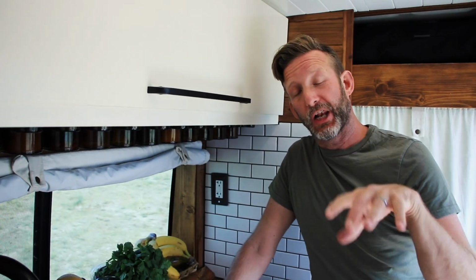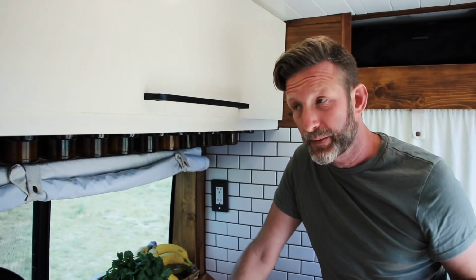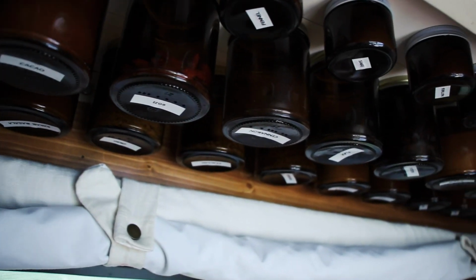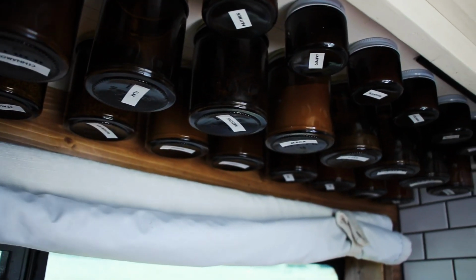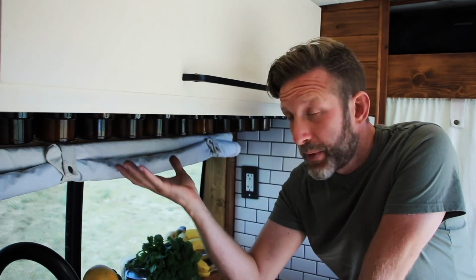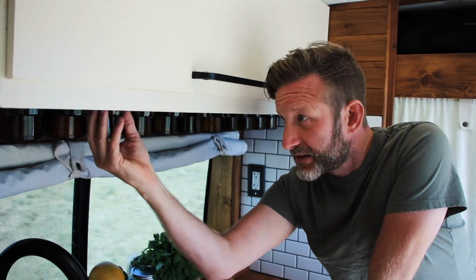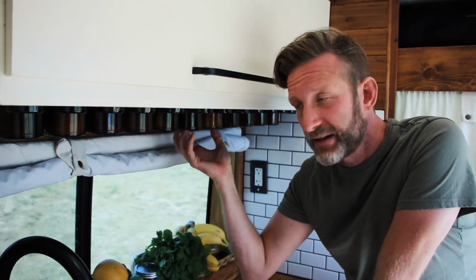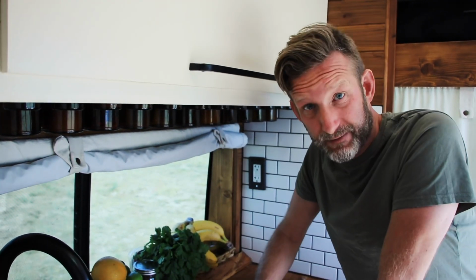In case you don't know, Crystal cooks a lot and she loves her spices and her herbs. I do. And we made sure that we had room for all those spices, and we had an empty space underneath this cabinet. So instead of having a bunch of herbs and spices laying around somewhere and taking up space in the cabinet, we put them under the cabinet, screwed on the lid, and then screwed them on here. And we could fit 34 jars of spices on here. That's how many are in here. So great space saver.